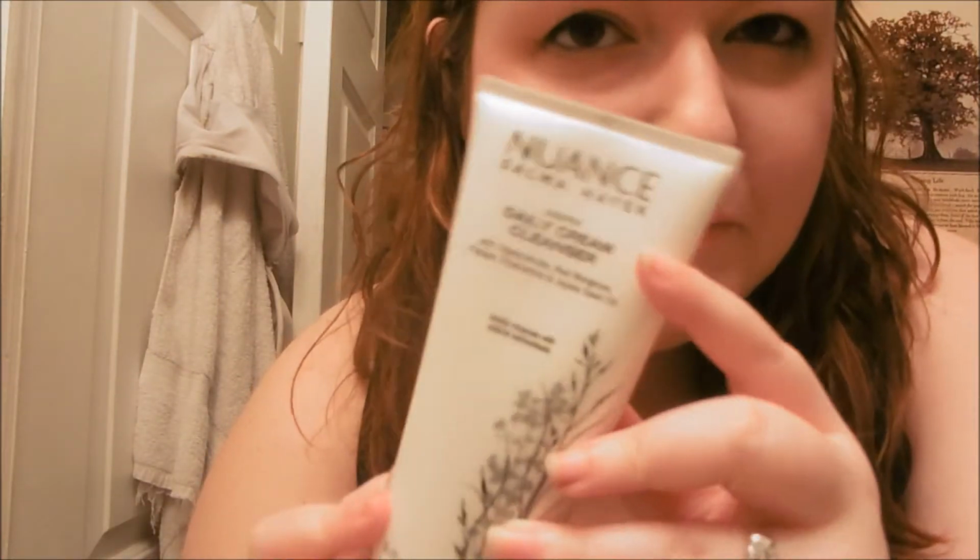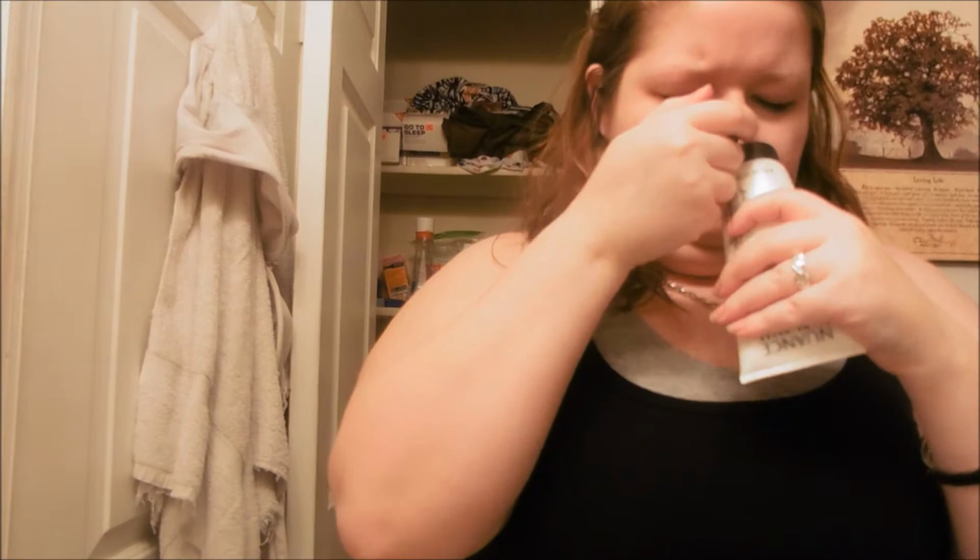And this is my new face wash. I can't even pronounce what it's called, but it's just my new nighttime face wash. And this is my first time trying it, and I actually really like it. My skin feels great. Yeah, I was really liking it. So I really like how it felt, and my skin feels really nice. So rub it all in. Just get it all in there.